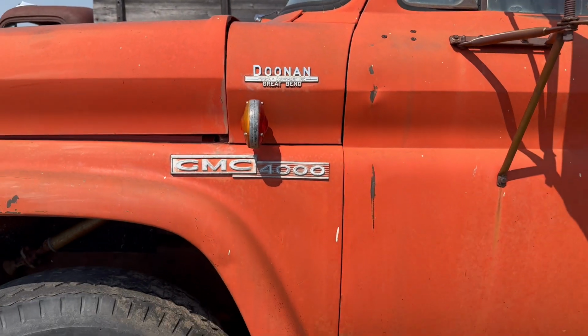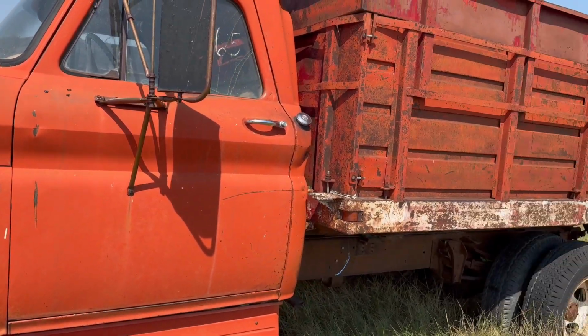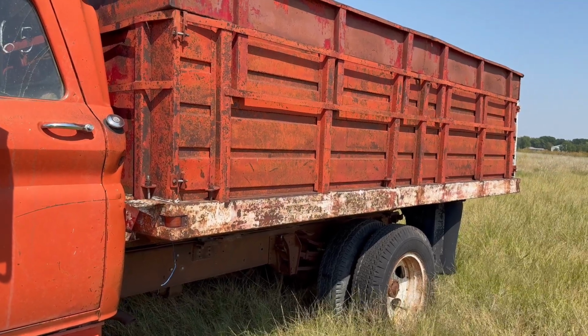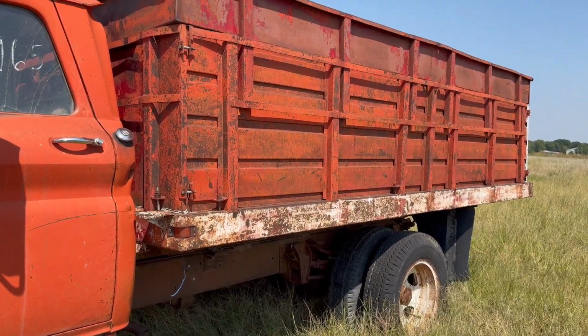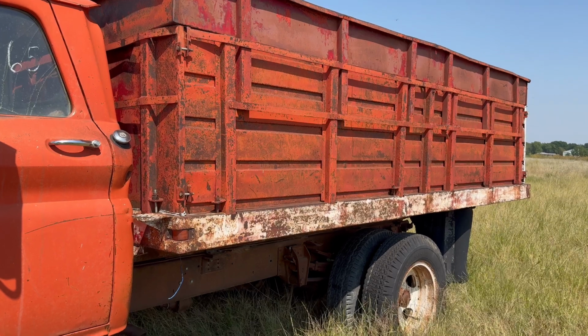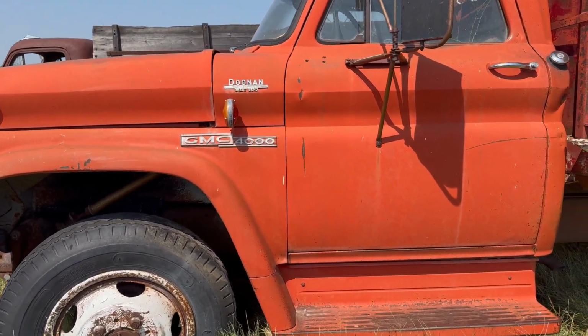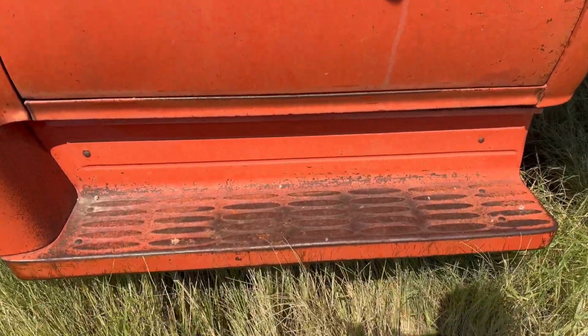So let's take a look at this old 4000 series GMC. It does have a big steel grain bed on it. These things were workhorses, that's what they were for. These trucks were built for one thing only, and that was to work. Now this particular truck here is really pretty solid. I mean, it hasn't been abused nearly as bad as most of these.